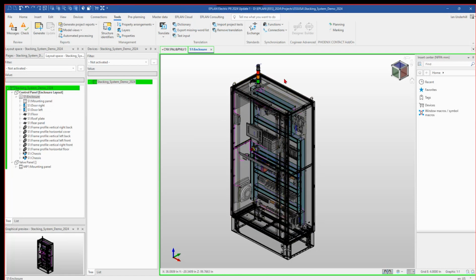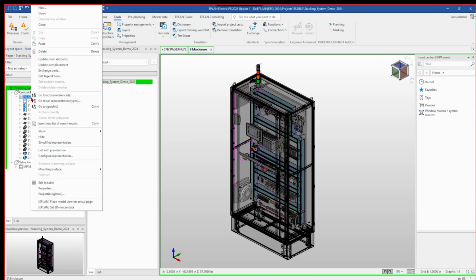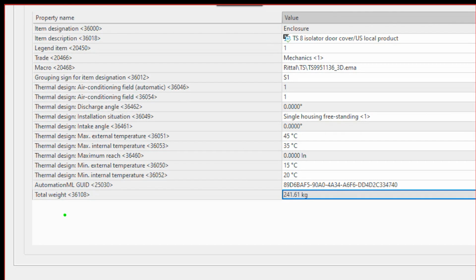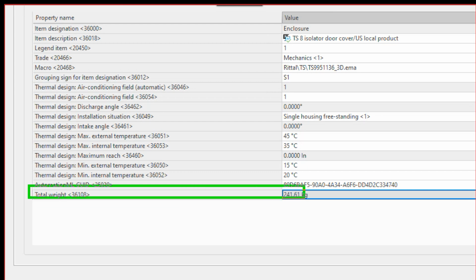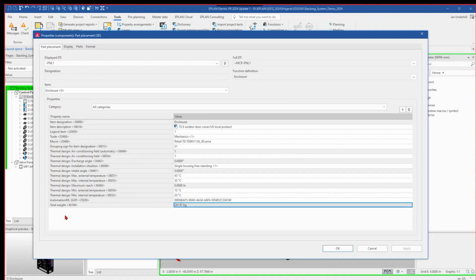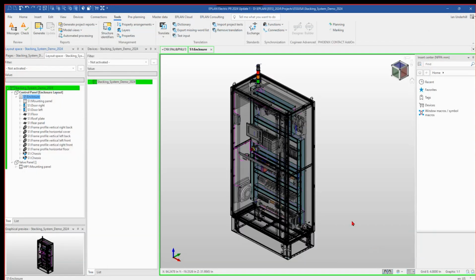To find out the information, we go to the enclosure itself and go to the properties, and you may have to add this property so you can see it. But you see it, we've got this new property, total weight, and there's the calculation. It just uses the information from the parts database, which should already be there in most cases.